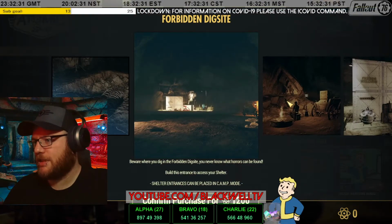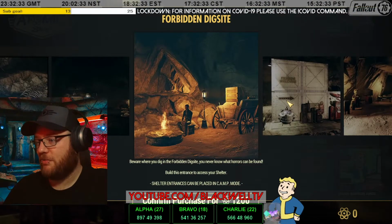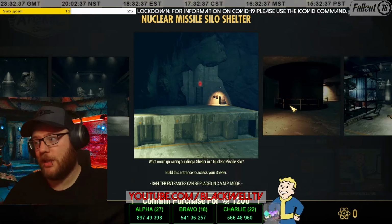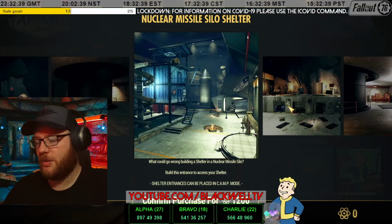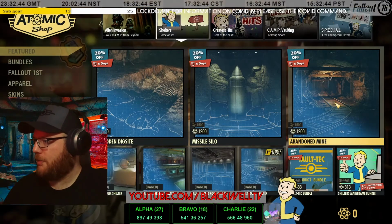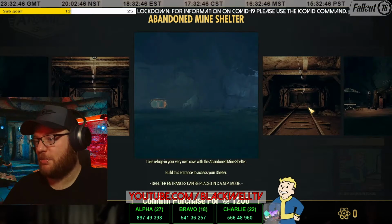Forbidden dig site. So a cave, basically. Missile silo. That looks pretty cool. That one is pretty cool. I like that one. 1200. It's not that expensive either. Abandoned mine. Again, another cave. Let's be honest, just cave.